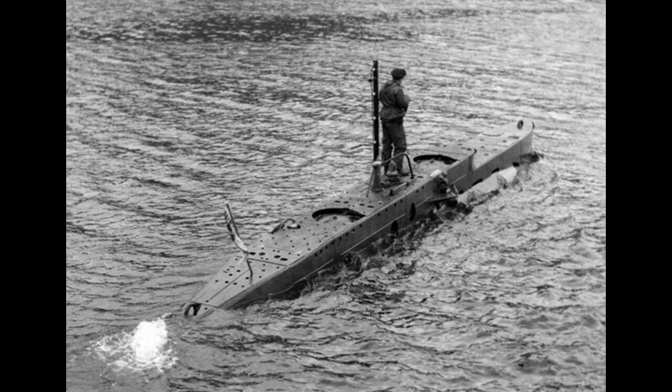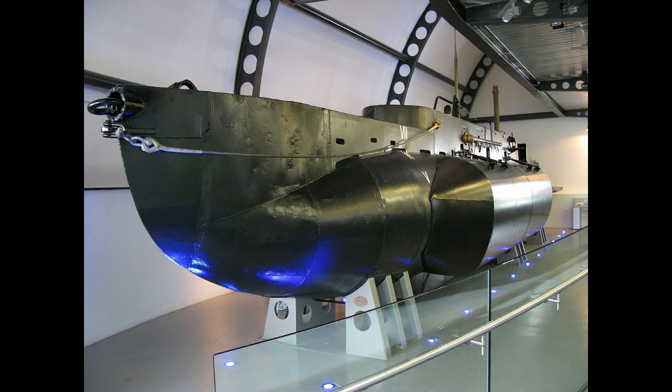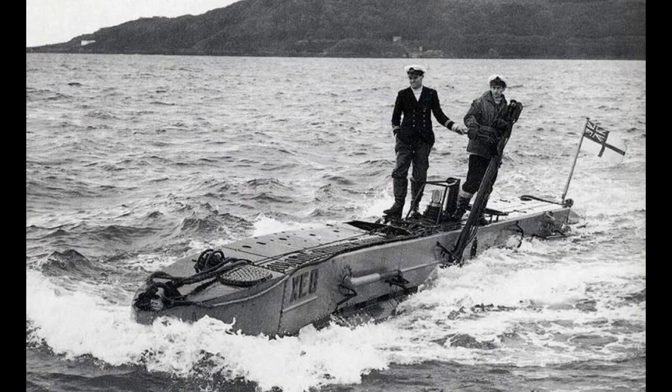It was also the last role they would serve in. They weren't sent out on combat operations again for the rest of the war, and they were scrapped shortly after it ended. Only one of them, X-24, remains today, in the Royal Navy Submarine Museum. Although improved models, the XE class, undertook operations in the Pacific, but that's for another video.